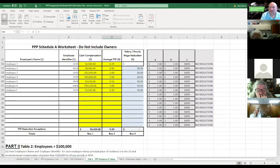All right, hopefully that's a little bit easier to see. So now what we're doing is under the cash compensation, we're going to list the dollar amount of cash compensation that they receive. Again, this is the cash compensation, because remember on the form, we add in retirement and health insurance on the form itself. So this is strictly for the employee.